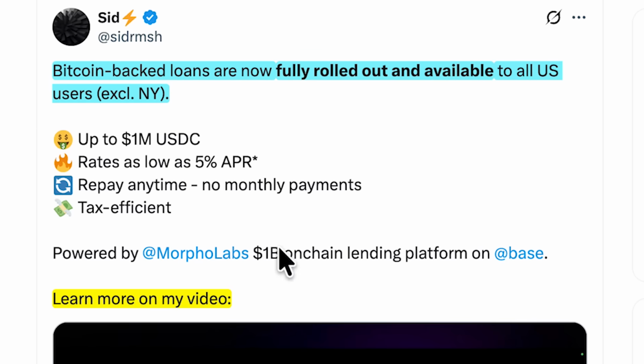So let's jump into the details. You can borrow up to $1 million with Coinbase Borrow using your Bitcoin or Ethereum as collateral.